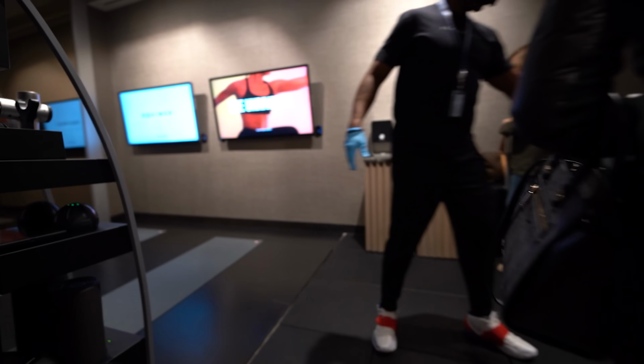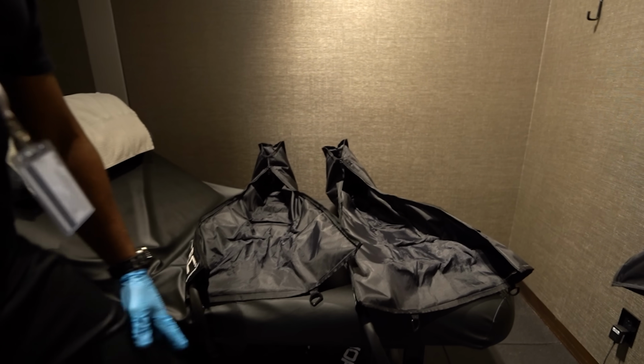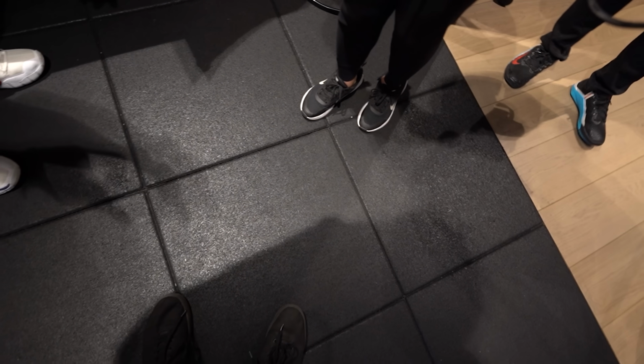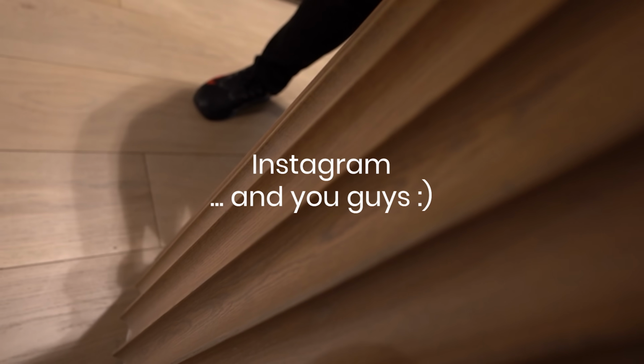Question, the boots? They were awesome. Yeah, you have air fills from the feet to the knee. Okay. Yeah, it's good for your blood circulation. So you can take pictures of her in the booth. Okay. That's my job, but you know what? I'll let you do it. Are you guys with a travel company or something, or are you just doing it for your own Instagram? I can always put you in the boots in the chair and I take the picture.